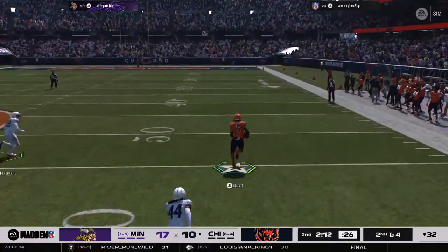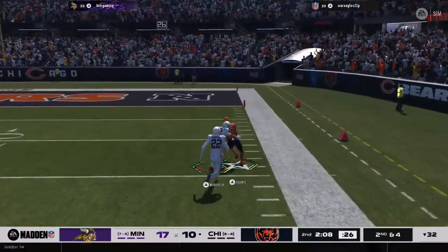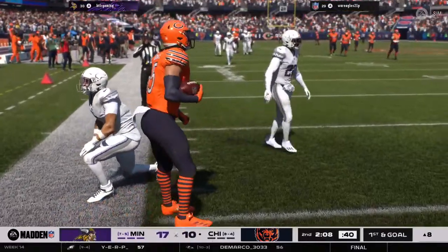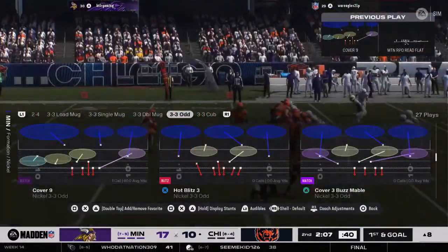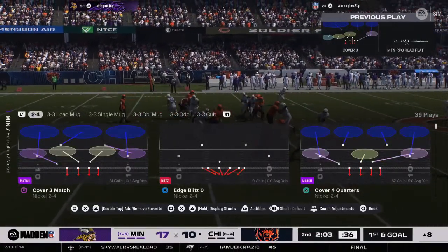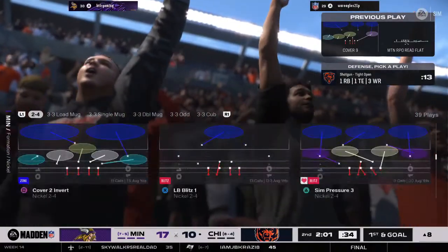Odunze's got it, right side. Through the 35, 20, 15, and he has it all the way down to the 8. They rip off a big chunk of field, and it sets them up with first and goal. And the Bears, first down. First and goal at the 8-yard line.